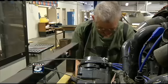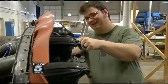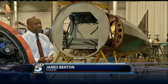They did run into one big problem: what to use for an engine. We can't go back and find an engine to fit the plane, so we actually use a helicopter engine that closely resembles what we needed to give us the power that we need to lift the plane.